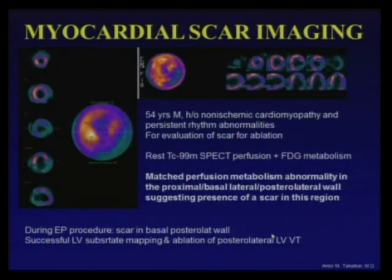For scar imaging, it's very similar. Instead of viability, you're looking for non-viability or scar.